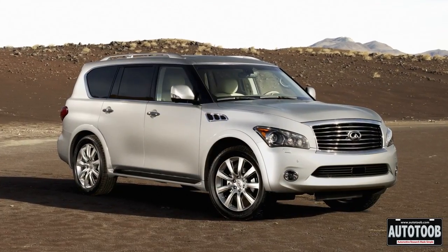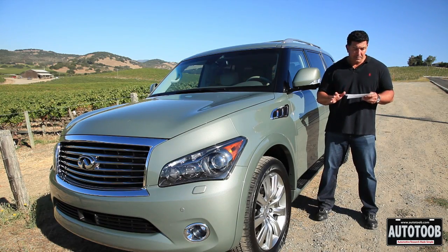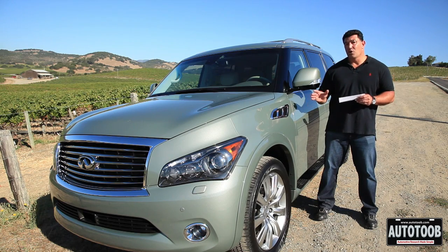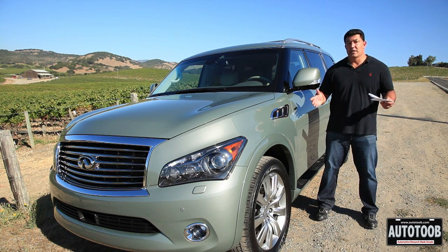All right, so what's my bottom line recommendation on the QX56? Well, before I get into that, keep in mind that this vehicle is the least expensive in the segment. It offers the most features. It has 400 horsepower, which is only second to Escalade's 403, and it's the newest SUV in the segment.